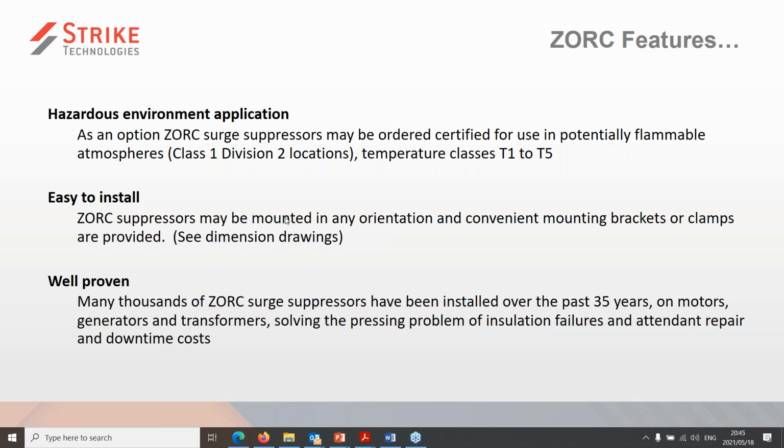As far as ZORC installation is concerned, the ZORC is relatively easy to install. It comes with a set of brackets that can be used to mount the ZORC in any orientation. You can install it upright, up against the wall, meaning that it is mounted sideways, or upside down.